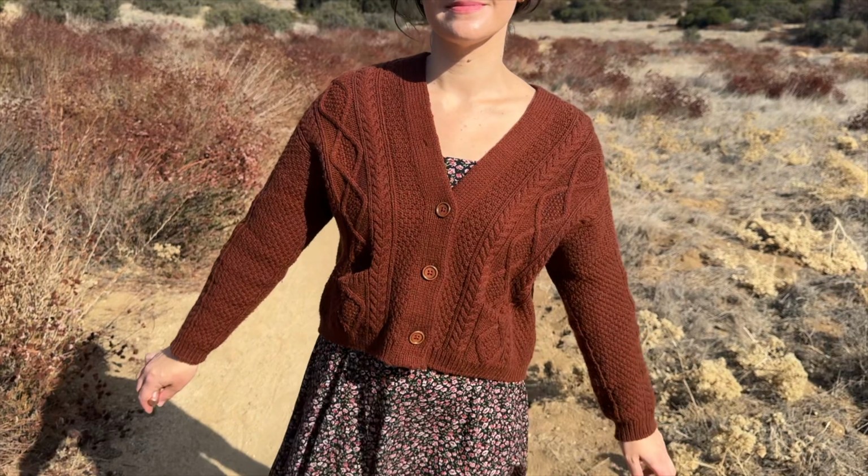This is the Book Club Cardigan, and it is a pattern written by Sari Nordlund, and I knit this up in Quince and Co Lark in the color Gingerbread.